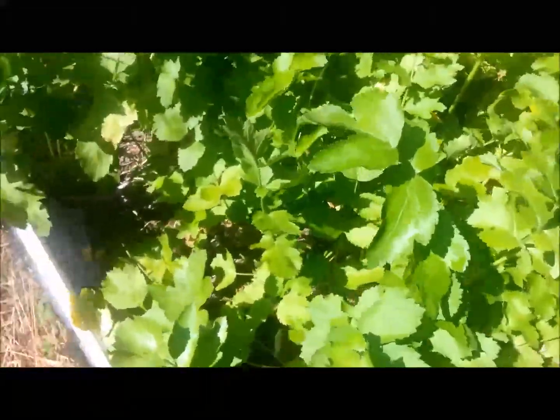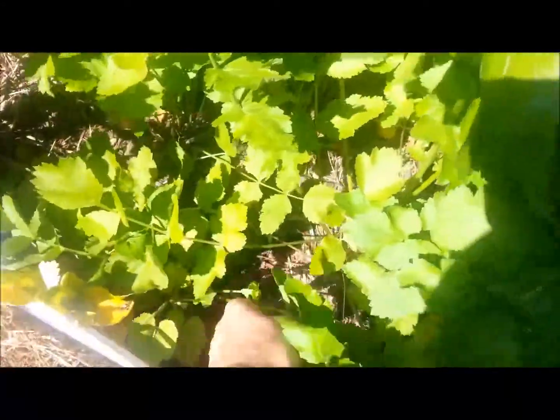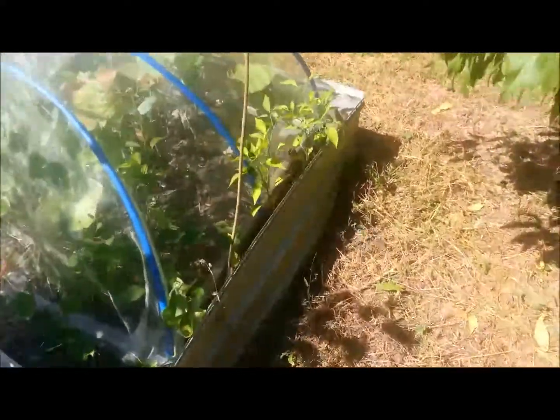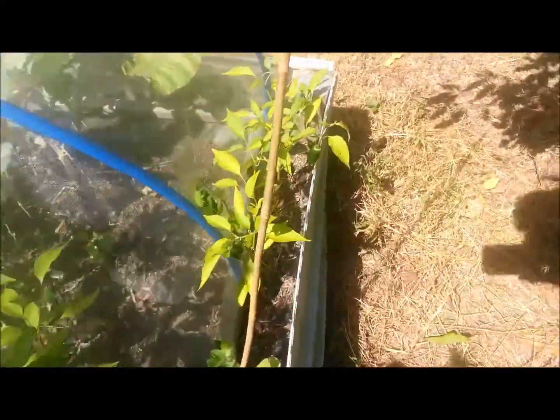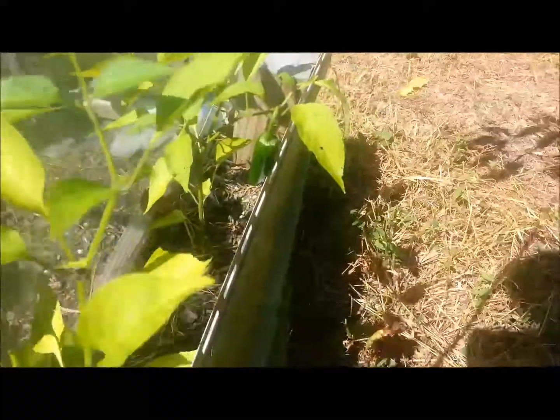There was a zucchini plant that's probably not going to do anything. And I think there was another zucchini plant here. It's definitely not doing anything. Okay, that's fine. The jalapeno peppers are trying to grow. There are 2. I'm gonna have to feed these today, I think.